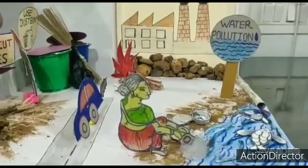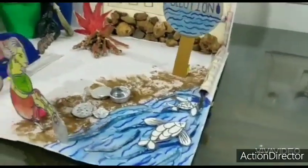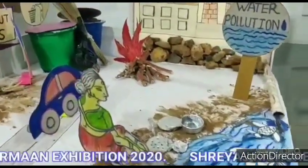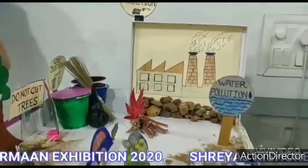Contaminated water has become a serious threat, with effluents from industries and people throwing plastics and garbage into water bodies. Washing clothes and utensils in them makes water unfit for us and aquatic animals as well.